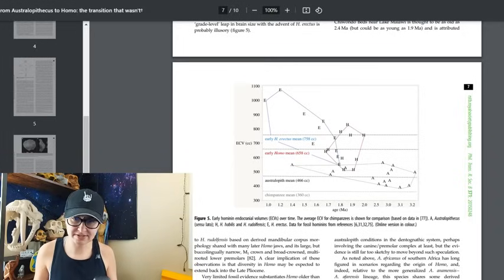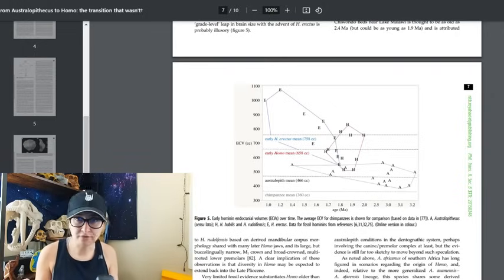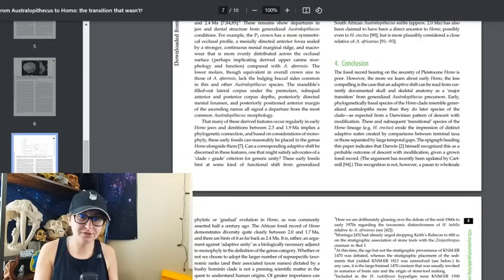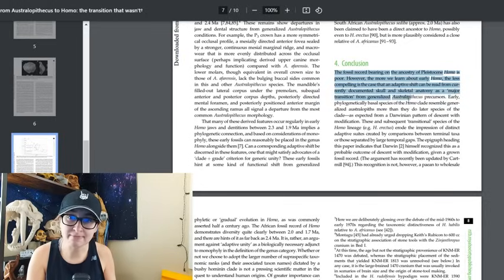But all of this to say, I think they make a really nice case for the legitimacy of the mosaic nature of Homo habilis and Homo rudolfensis, and also why they should be in genus Homo. That's best outlined in the conclusion. In the conclusion, it's short, so I'm going to read the whole thing. The fossil record bearing on the ancestry of Pleistocene Homo is poor. However, the more we learn about early Homo, the less compelling is the case for an adaptive shift that can be read from currently documented skull and skeletal anatomy as a major transition from generalized Australopithecus precursors.